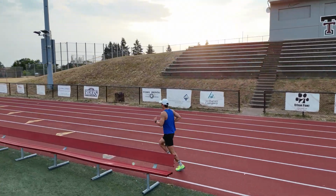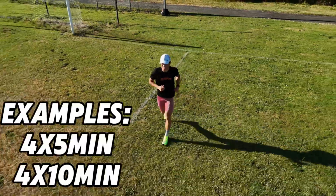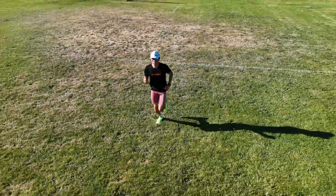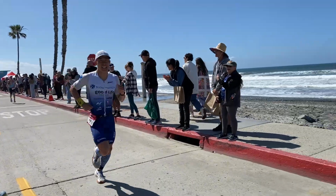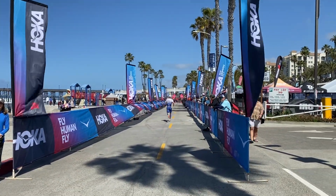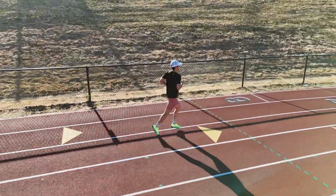After the speed session, I would also include one tempo session. This would usually include 4 by 5 minutes, 4 by 10 minutes at my tempo pace. Tempo pace is what I could probably hold for 90 to 120 minutes, and this would usually be about my 70.3 half marathon pace. The goal of this was to make my race pace feel as efficient as possible, staying in a zone just below the threshold, which tends to produce more lactate in your muscles, but still getting a decent amount of work in with that tempo session.